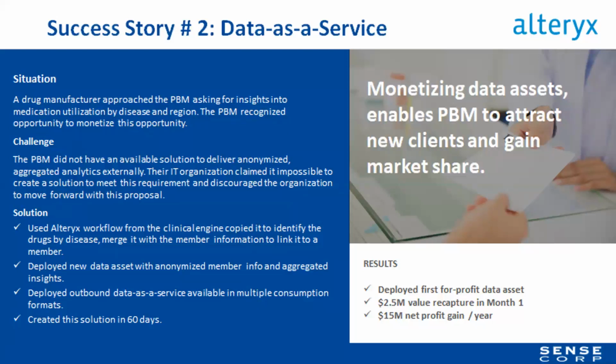It took 60 days because we had to go around the company to make sure that all of the stakeholders were okay with us handing this data over to a third party to aggregate, to give to the drug manufacturers. I'm talking about your legal, your privacy, your compliance, your security. And once we passed all those tests, they handed us a check for $2.5 million. There's no greater feeling than walking into a chief financial officer's office with a check for $2.5 million.